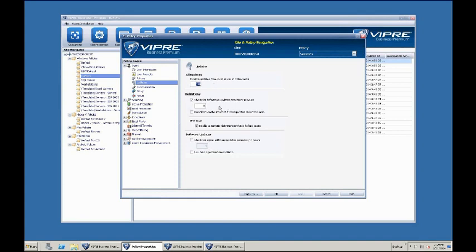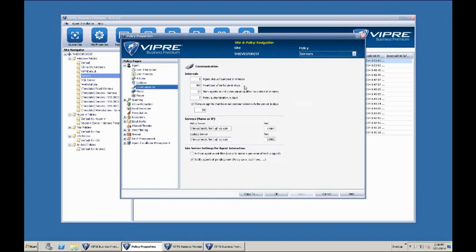You can control how often the agents within this policy check for updates. And for machines that are off network, you can even choose to have the agents download via the internet straight from ThreatTrack Security so we can supply those to your agents. You can also, if you wish, have the agents check for software updates, in other words, an update of the agent, and have those automatically download as well.